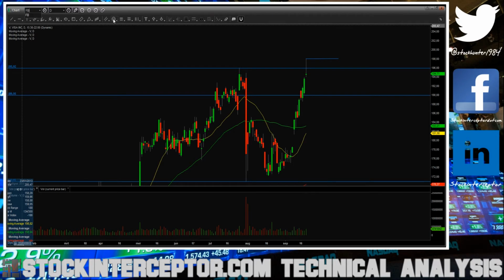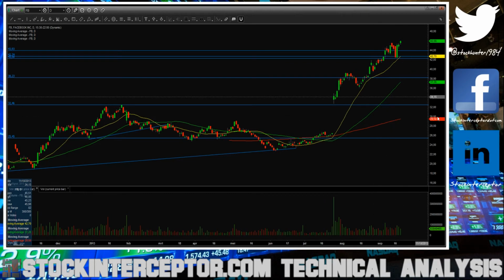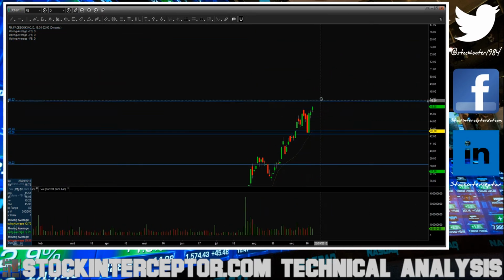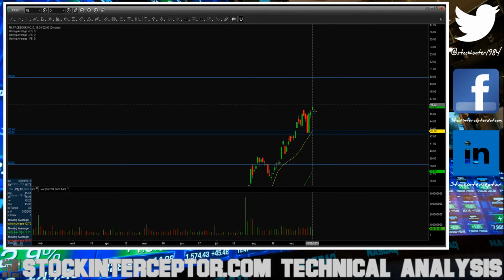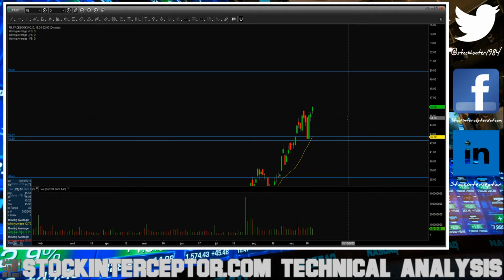Now let's go over Facebook here, the daily chart of Facebook. It's making new highs, and I'm looking for a swing trade at this level, the $50 even number. Not sure if we'll get there in the coming week, but keep an eye on it. If we're coming close to this level, I will put an alert out through Twitter or through Facebook.